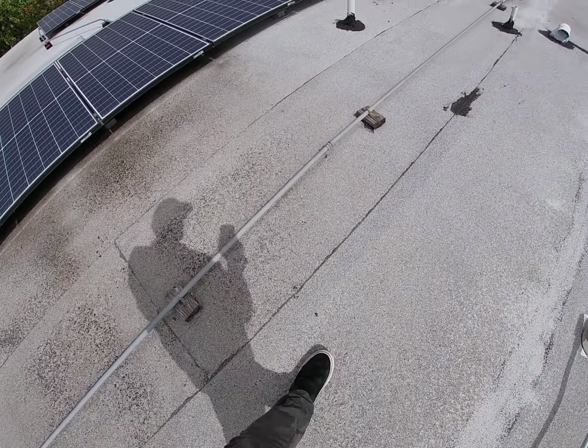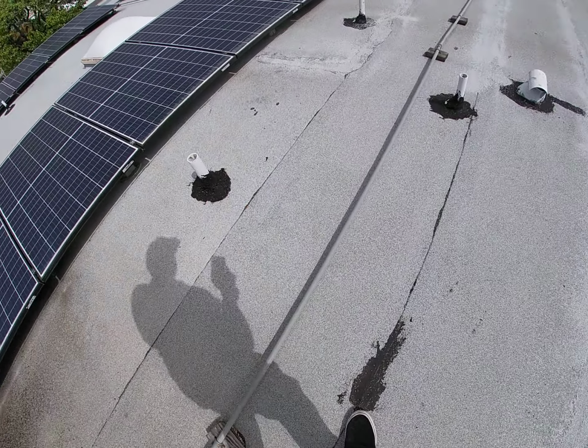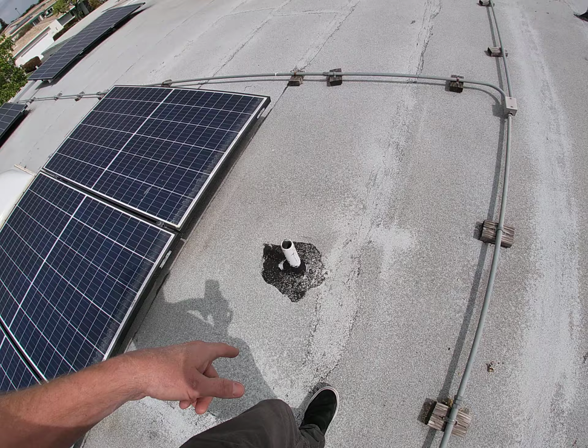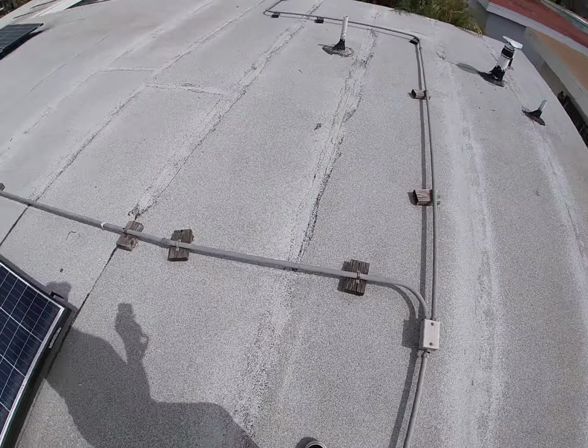I would say the bleed out in some places looks okay, but then you've got these areas where they've really done some patchwork, all this, so obviously they had some issues with it.